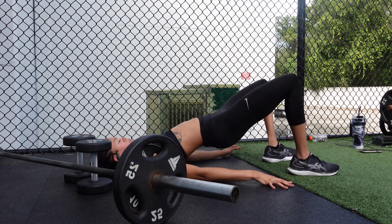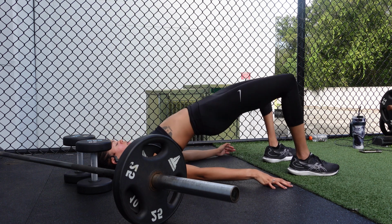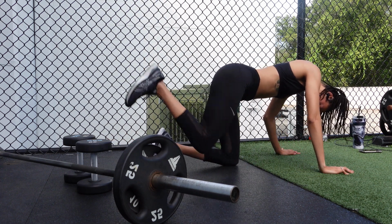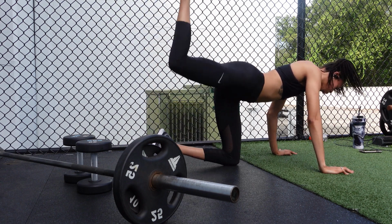Hip thrusts and fire hydrants are activation movements, and a lot of people will claim at home that you can grow your butt from doing these things, but quite honestly, if you want to grow a long-lasting butt, doing these things at home is not going to help you.